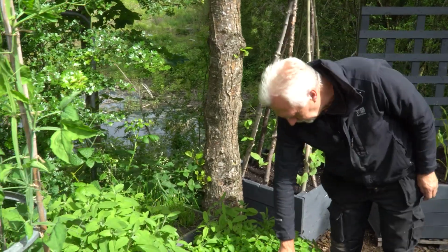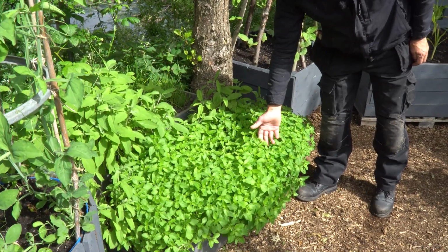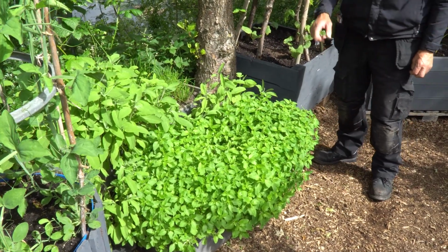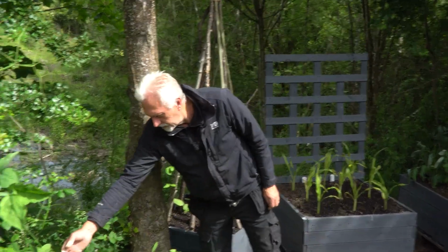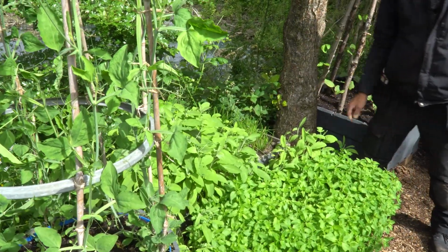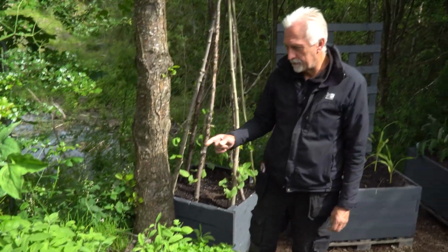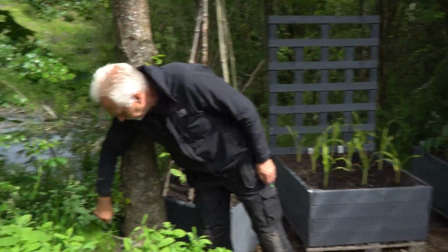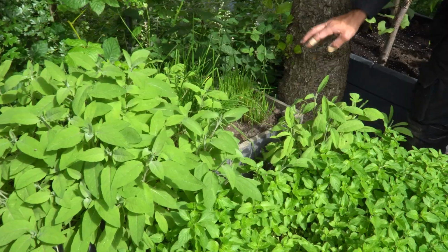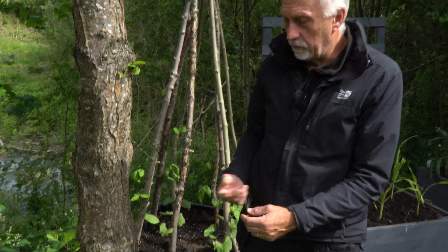We've got loads of oregano, which is really healthy. And I actually took a bit last night and put it in my pasta, and it was fantastic, really nice. We've got sage, again, which is lovely, and I'm going to be taking some of that today because we're having risotto tonight. I'm going to put a bit of that in there. And then we've got chives, which I keep cutting back. The thing with all the herbs is if you cut them right, they'll come back.